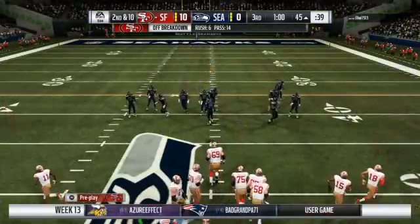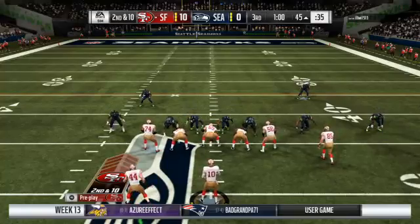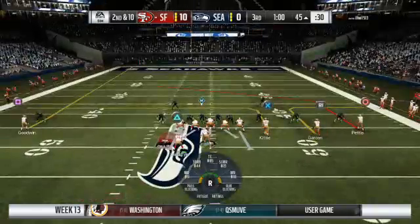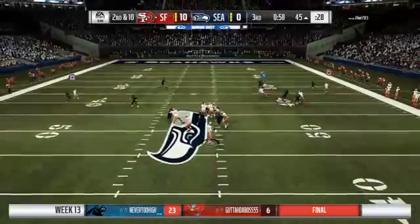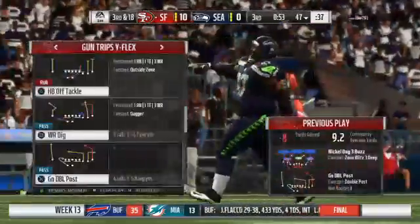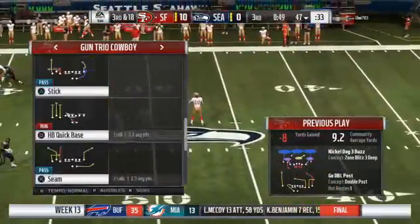An incomplete pass on first down. That leads to a 2nd and 10. Here we go. Working from the gun, Garoppolo. Now he'll be wrapped up around the waist and pushed down. Chris Baker in there to get him for his 2nd sack of the night.